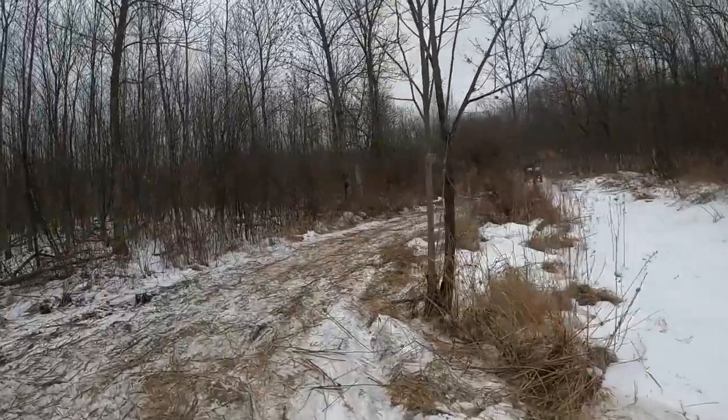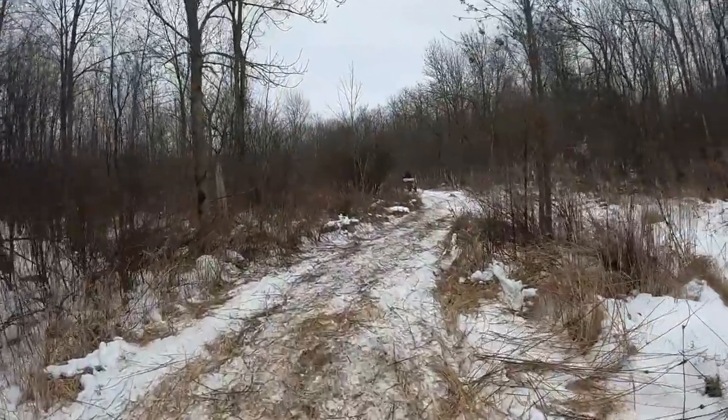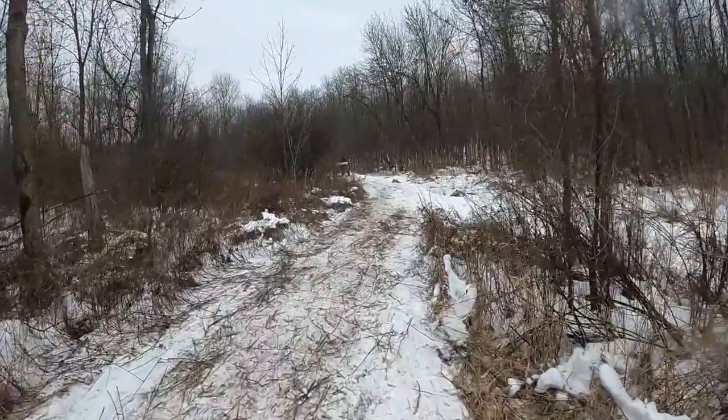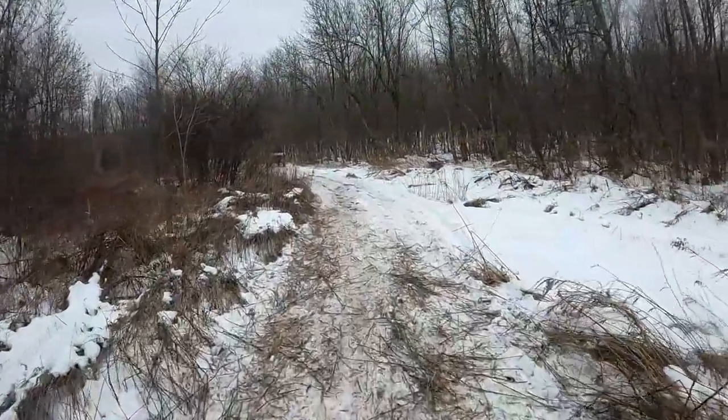The road has froze up pretty well here. This can be wet, but we've had some cold weather the last couple days. Things are freezing up nicely here.